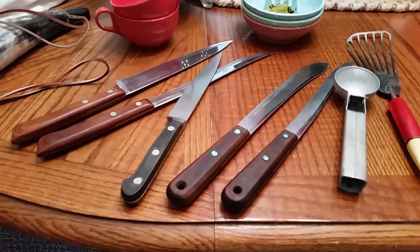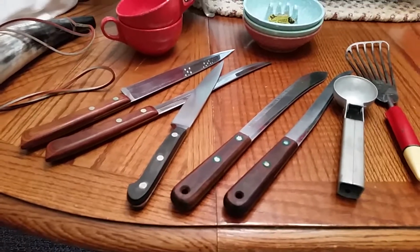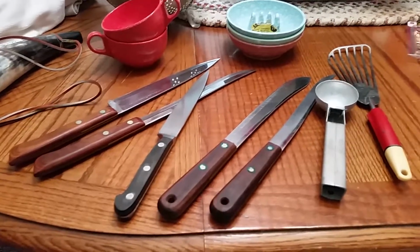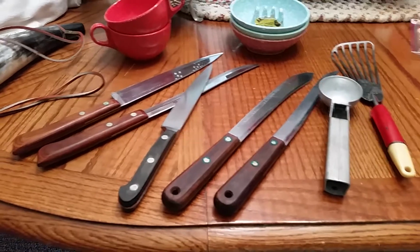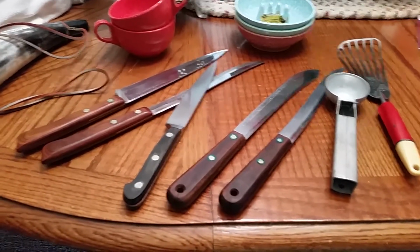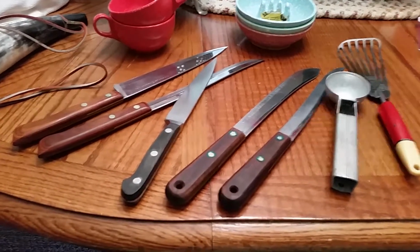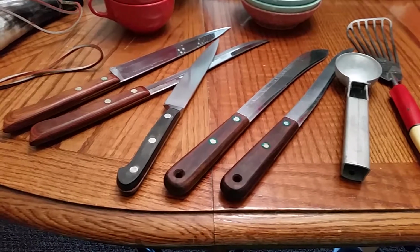And the same is true with thrift stores. You think, well, they're figuring out, they know Vera Bradley, and they know this, and they know that, and they know purses and other items. Yeah, they do. They're catching on, but they don't know about knives. There's a lot of little niche items that they don't know about, and you can get them pretty darn cheap. So I hope that helped you.